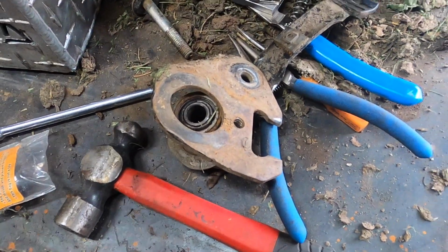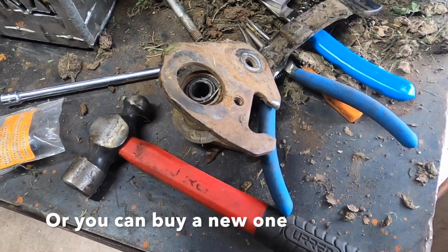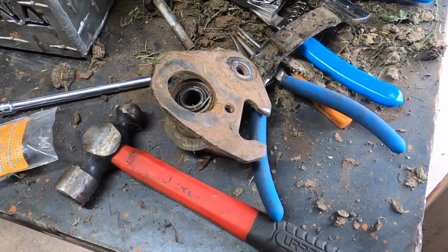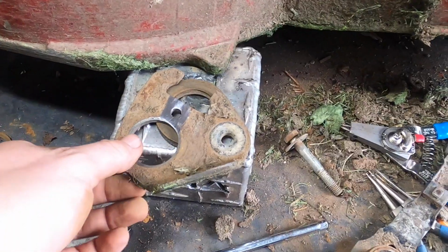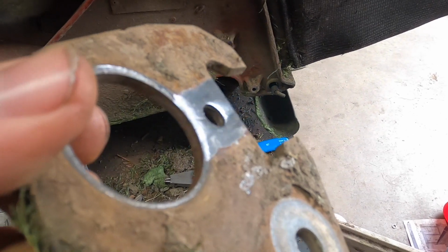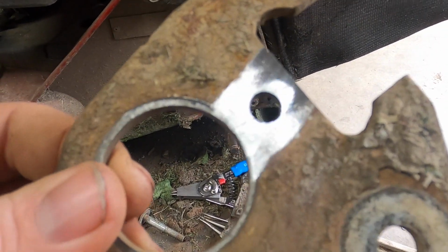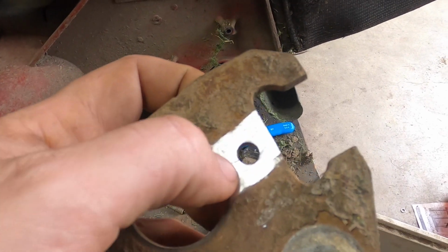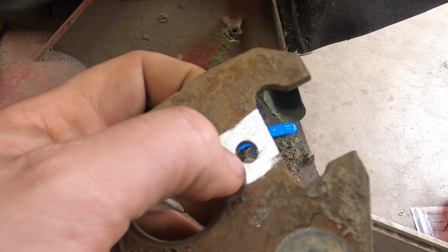I'm gonna get it cleaned up, welded shut, drilled out, re-tapped, and then we'll bring it back towards the end. Okay, I lied, it's not the end yet. So I got it cleaned up around the weld area, but do you see that little crack right there? It's actually going all the way through. So I'm gonna TIG weld this.